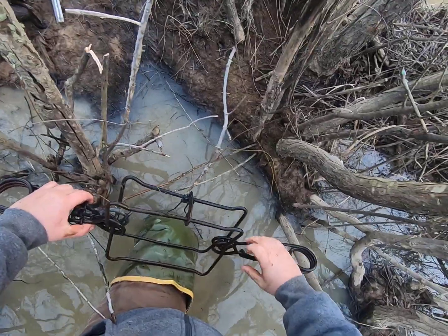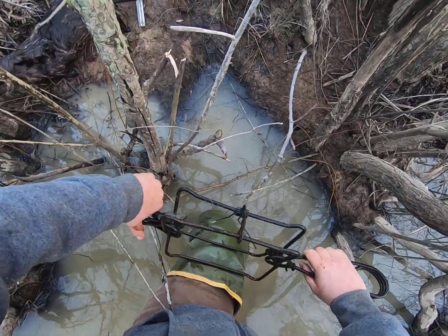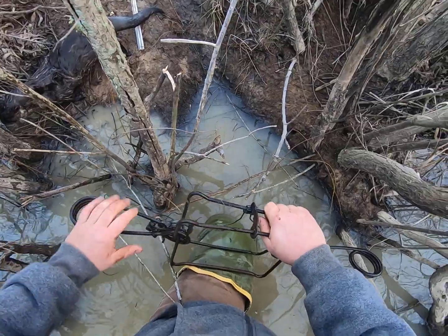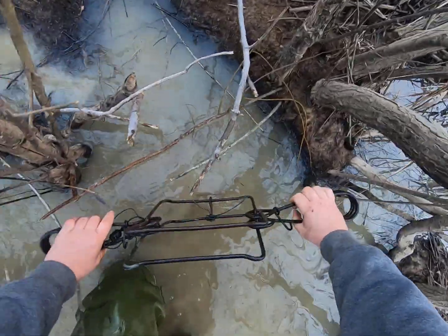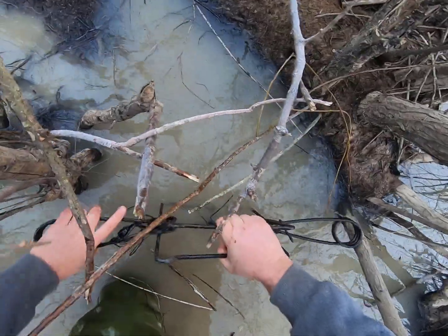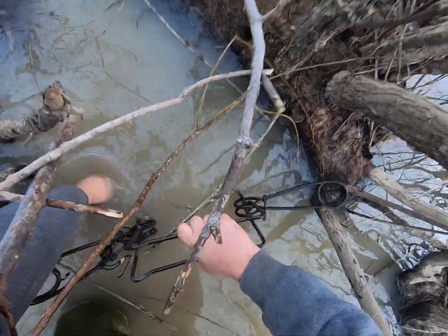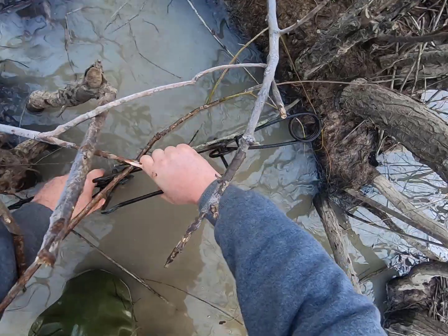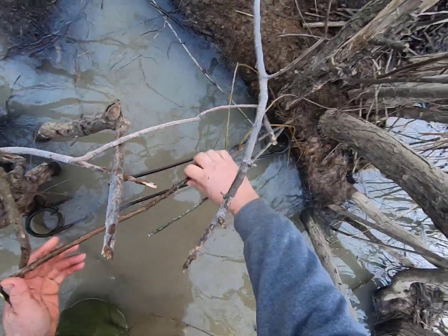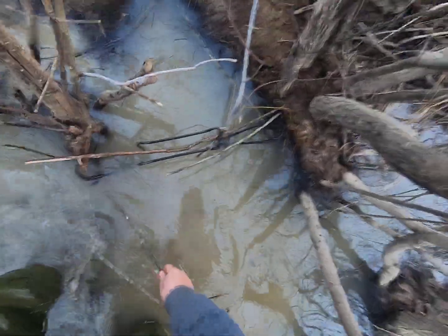So it was a well spent 50 cents the other day, guys, when I pulled that pocket knife out. Offered it to the otter gods, I guess. Let's get this thing set back down in here now. All right, there we go. We're just gonna take some of these limbs laying here already, guys. Just kind of camouflage that back in, and ready to go.